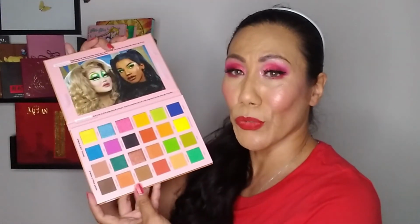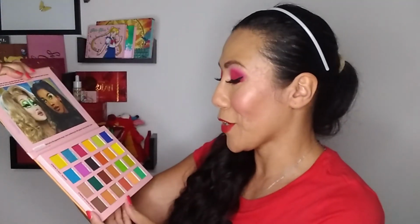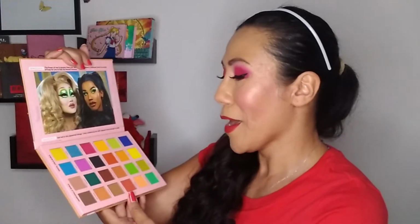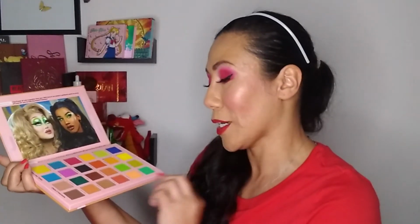This is an absolutely beautiful color story. I was very, very excited about this. I absolutely love Kimchi. She is such a wonderful person. And I thought it would be fun to take the 2 lipsticks that came with the Trixie Mattel collection and this eyeshadow palette and do a face of makeup from drag queen brands.